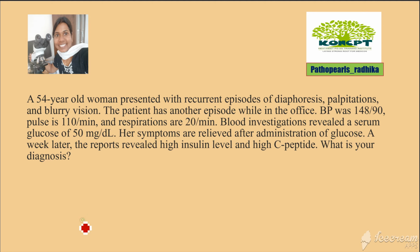So today's question is, a 54-year-old woman presented with recurrent episodes of diaphoresis, palpitations and blurring vision. The patient had another episode in the office. BP was 148/90, pulse rate was 110 and respiratory rate was 20 per minute.